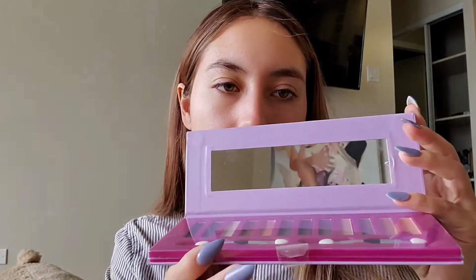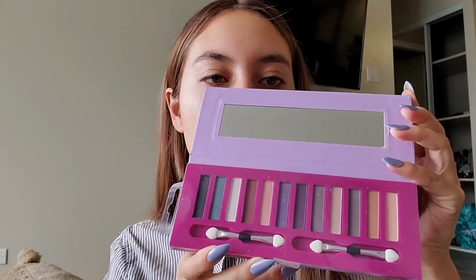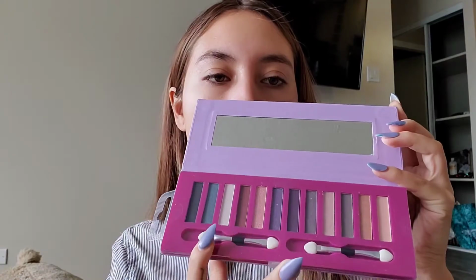I got the brow pomade, and it comes with a little brush. This was literally the only lipstick they had. And this is actually from Wet n Wild. I actually know the brand, so I'm surprised it is at a dollar store. I found this palette. There's like three different ones. This is the one I like the most. It has some grayish, purplish colors. I think it looks pretty interesting. It comes with a couple of, I don't want to say brushes, but yeah, you get the drill.